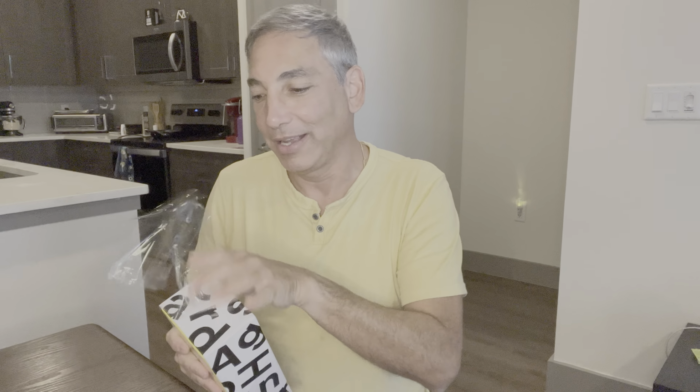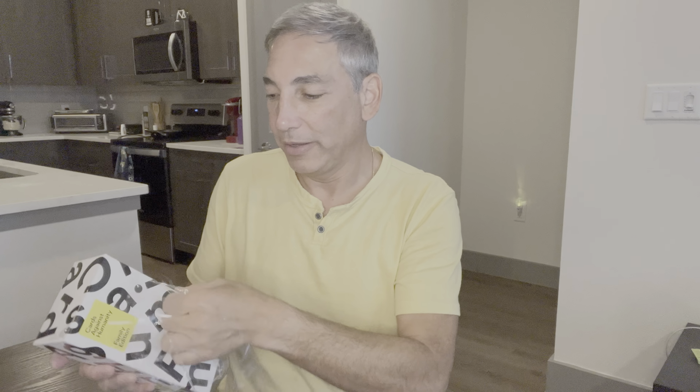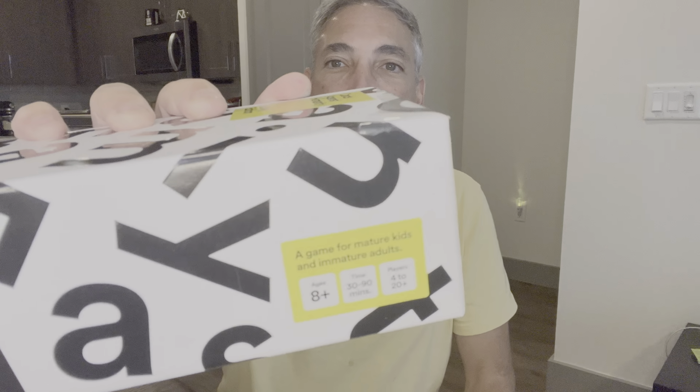So this one here is appropriate for kids 8 years old and up. I guess because at 8 years old they can read enough to make this thing go. I don't know, we'll read some of these cards and see how appropriate it really is. So, get this thing open here. And it looks like it's a game for 4 players and up. Why is this thing so hard to open? Okay, there we go. You can see there it says for the 4 players.